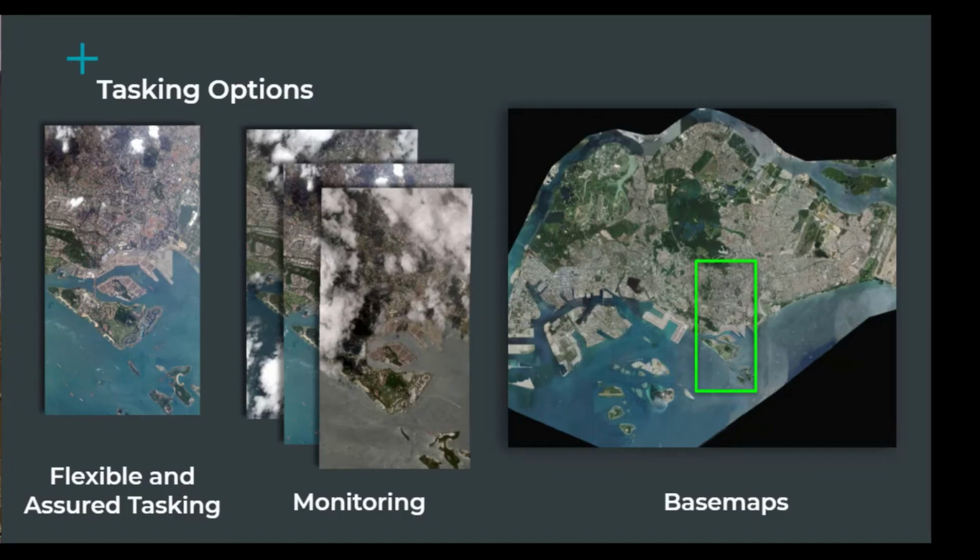We can have a standing target which will hit a repeat recurrence if a customer is interested in monitoring. For example, capturing a port every day, or every Monday, for a week or for a monthly cadence. Also with that coverage, rather than just imaging points as we do for on-demand monitoring and tasking, to the left, we also do offer large area mapping, and the base maps to the right.